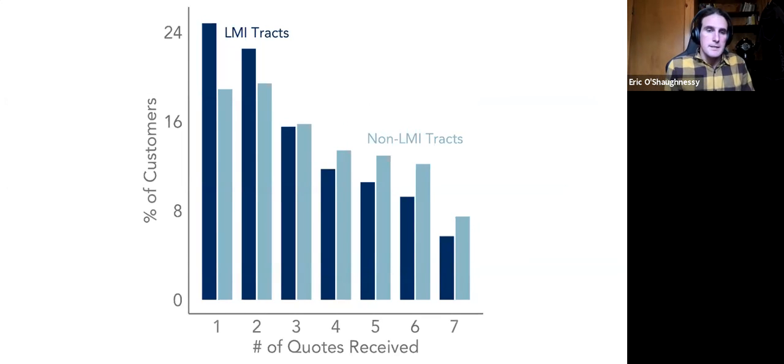Another way of visualizing this: customers can receive up to 7 quotes on the EnergySage platform. LMI tracts, in this case, we define as tracts where the median income is less than 80% of the state median income. Customers living in LMI tracts are far more likely to receive 1, 2, or 3 quotes, while customers in other tracts are far more likely to receive 5, 6, or 7 quotes.